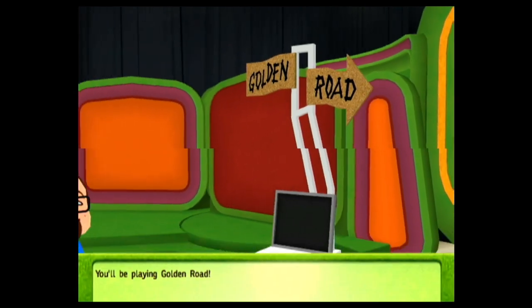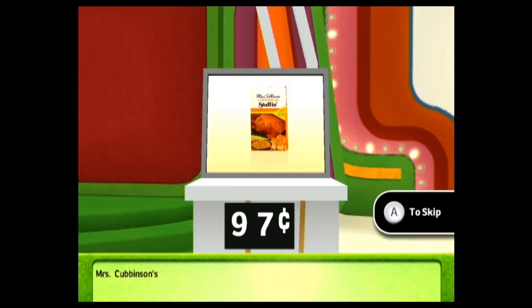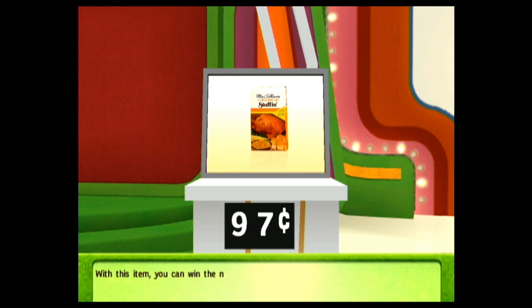You'll be playing Golden Road. Let's start with this item. This is Cubbinson's Cornbread Stuffing. Perfectly seasoned stuffing mix is quick, foolproof, and has that old-fashioned good taste from long ago. With this item, you can win the next prize. The next prize's first digit is one of the two from the first item.